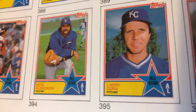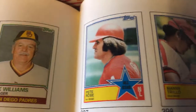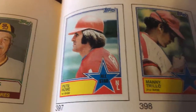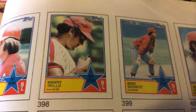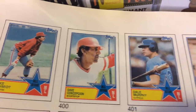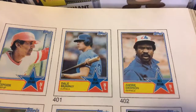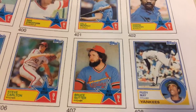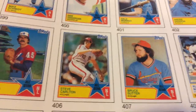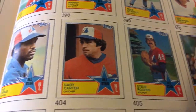Larry Gura, still the American League here, Dan Quisenberry. Now we've got the National League, Pete Rose, Manny Trio, Mike Schmidt, Dave Concepcion, Dale Murphy, Andre Dawson, sorry about that, Rudy May was not, but then here's the rest of the National League, Bruce Sutter, Steve Carlton, Steve Rogers, Gary Carter, and Tim Raines, right?